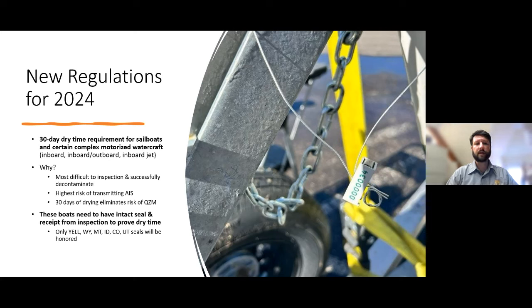So important to note that to verify that your boat, if you're bringing one of these boats, has met this dry time requirement, your boat will need to be sealed. And the seal is pictured there on the right side of the slide. I don't think many people are probably familiar with this unless you're an avid boater, but different agencies use seals to communicate that a boat has been inspected and has passed an inspection. A tamper-proof seal with wire can be applied to a boat between the boat and its trailer, and that will be intact unless a boat has launched and broken that seal and wire. So this shows us the boat has not launched since that inspection.